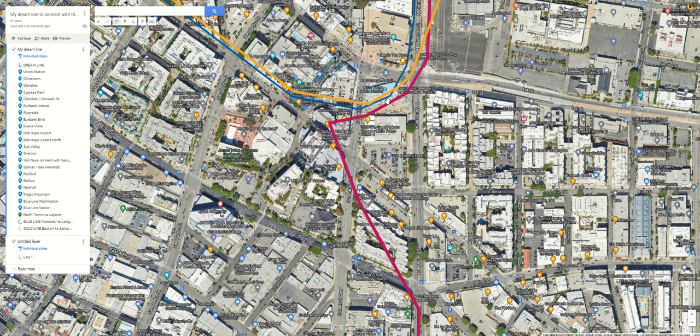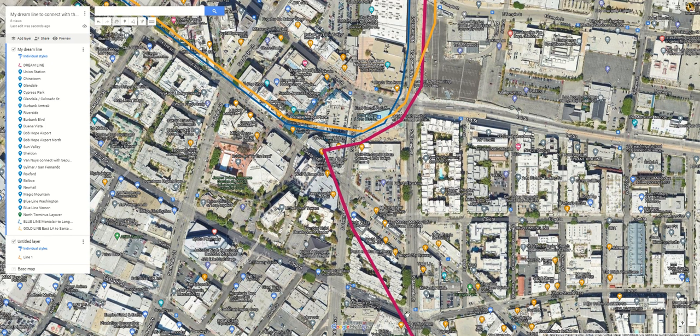But an argument can be said, well, instead of doing that, why not just continue these lines further up? So that's fine. Let's skip Little Tokyo Station. Let's do that. Let's skip it.